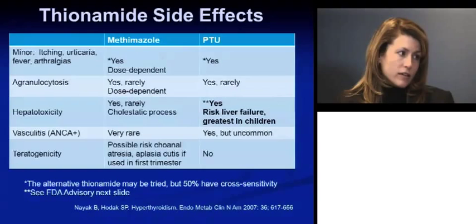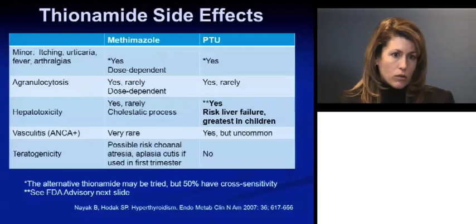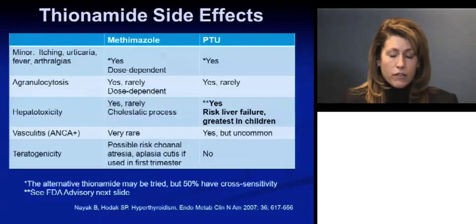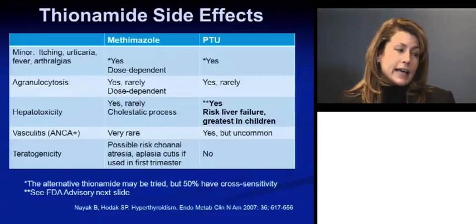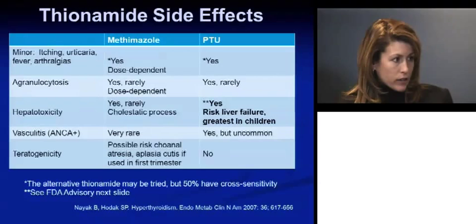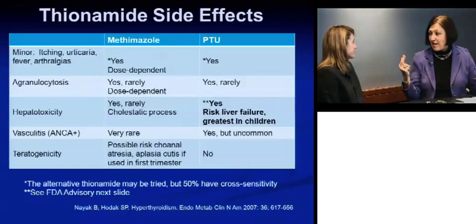And along the lines of liver damage, one of the really important things to remember that can help us differentiate which of these drugs is preferred for a given patient is the fact that there have been some very serious liver-related complications reported in patients using PTU, particularly among children. There have been instances of liver failure resulting in death or requiring liver transplantation. And that does seem to be a significantly greater concern with PTU than with methimazole. And again, like you said, we use the big word idiosyncratic. We don't know when it's going to happen, so that's why you monitor the liver function.